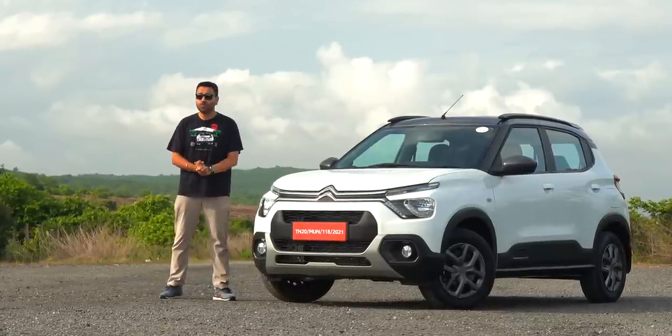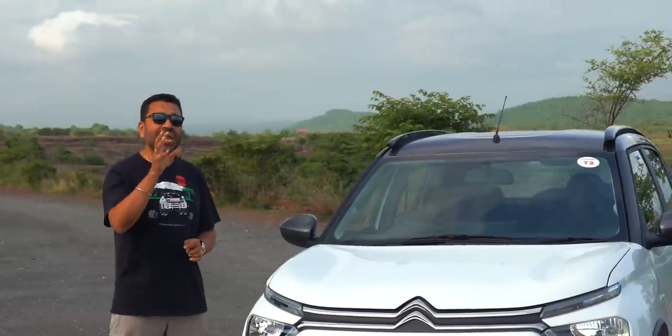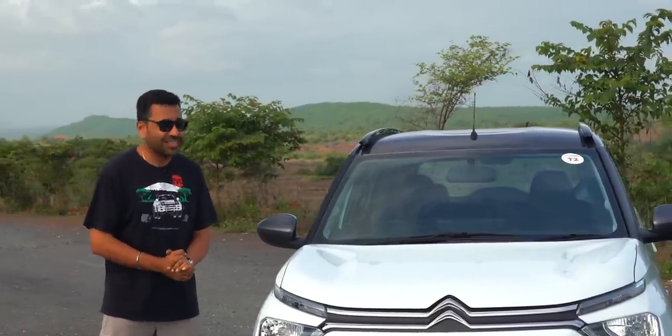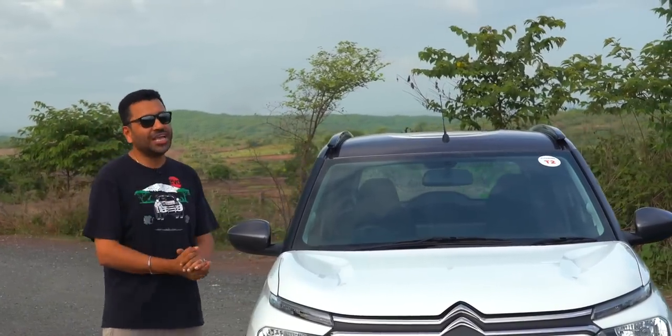This has got two petrol engines, a naturally aspirated and a turbo-petrol. This is the 1.2 turbo-petrol, which has got 109 bhp and a claimed 0 to 100 time of just 10 seconds. So this should be quick. And the big talking point is that Citroen is not calling this an SUV.